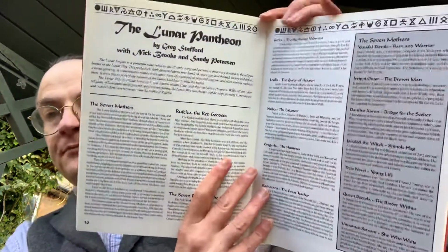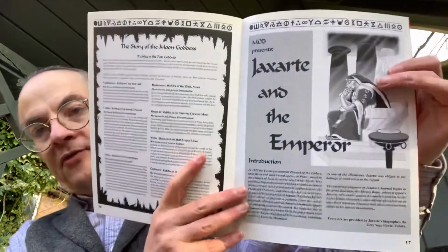Basically, the Lunar Empire and the six dependencies and surrounds. You've got a brief history. The Lunar Pantheon, a guide by Greg Stafford with Nick Brooke and Sandy Peterson. There we go. And yeah, there's quite a lot in here, all the way back to the story of the Red Goddess. Then basically a piece of fiction by Michael O'Brien. Mob. So that's a rough guide to Glamour.